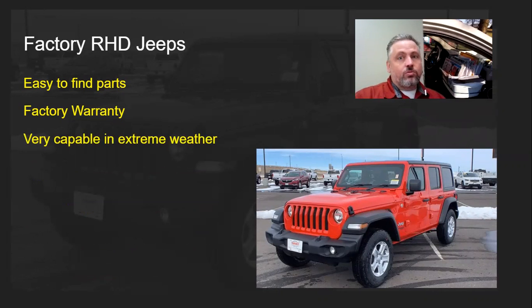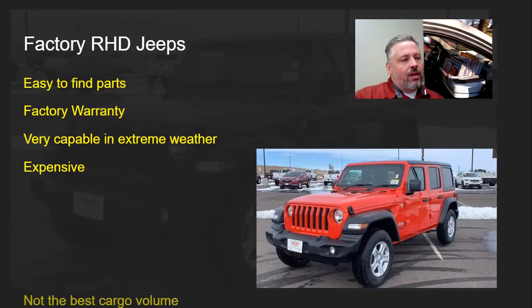People who drive these things swear by them because if you drive in extreme conditions, these are capable vehicles. They can handle the snow. They can handle the rain. They are expensive though. You can spend $30,000 on one of these with 150,000 miles on it. It's ridiculous. They're very expensive because of the lack of them. They're hard to come by, so when you find one, you're going to pay a premium for it.